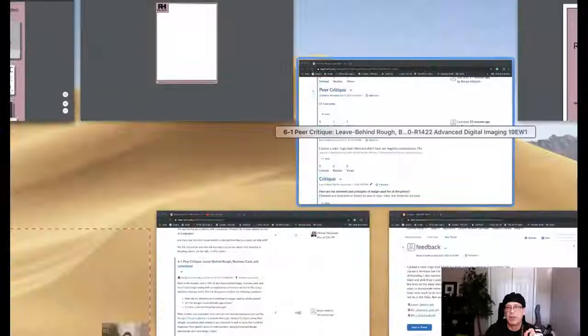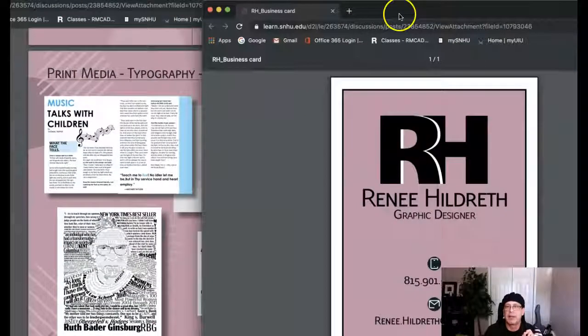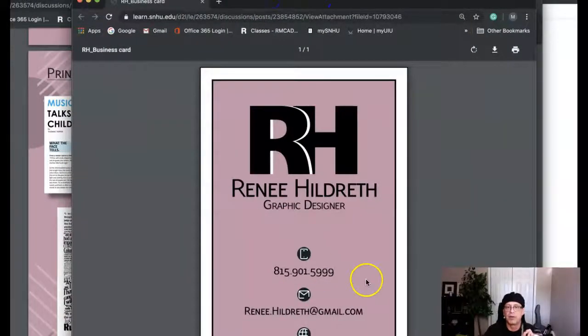What we could do is this, and let me show you what I think is a really super solution. We take the logo. We leave Renee Hildreth, graphic designer, in black, and then we just put mauve here instead of black here. So this is mauve, we still have the white perspective area, and then the H is this mauve color.